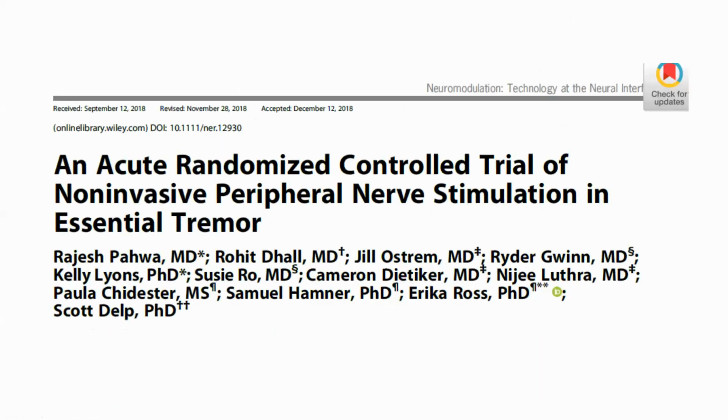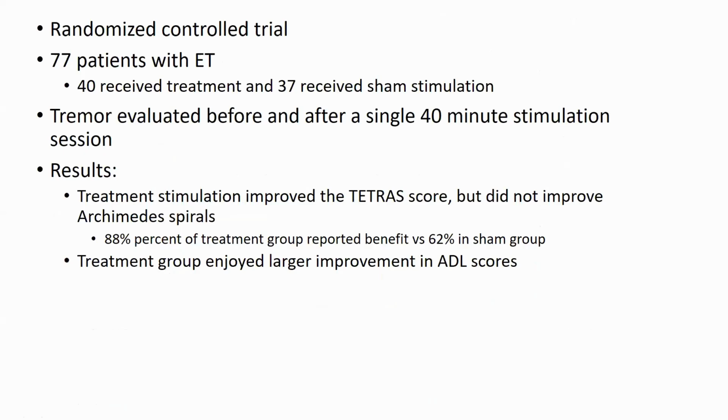Here's a similar study. This is a bigger study that included 77 patients with essential tremor, 40 who received the treatment and 37 who received the sham stimulation, also before and after a 40-minute stimulation session. And then there was improvement again in the Tetris score amongst the treatment group.